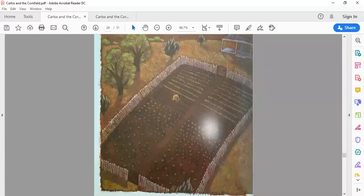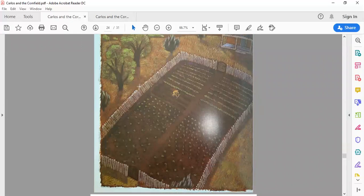I'm getting some ideas here. He just purchased a bag of corn seed, and now in this picture, I see Carlos outside working in the empty rows. I think Carlos is going to plant that bag of corn seed so that his papa doesn't notice that there was no corn there. Oh.